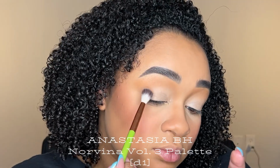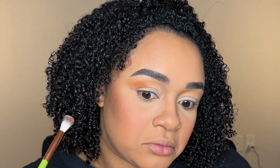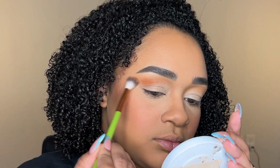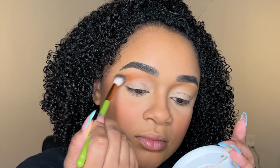Then I'm going in with a darker color from the same Anastasia palette. Same undertone though. Don't be like me. Tap your brush off before you put it on your eye because I put way too much down, but it's okay. It kind of worked out for me. So I'm going to keep the color concentrated to that outer portion of my eye and really just make sure that it's blended into the inner portion.